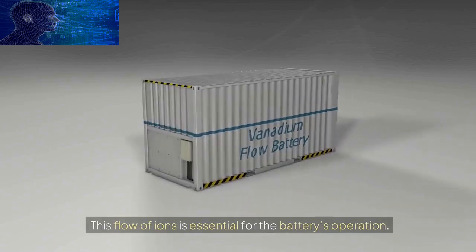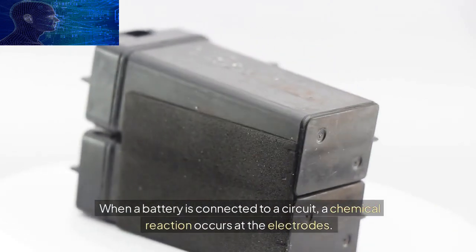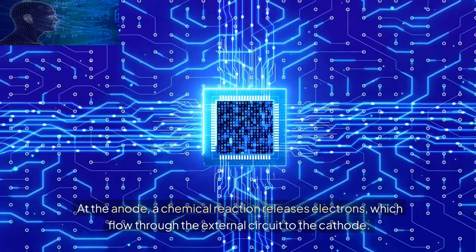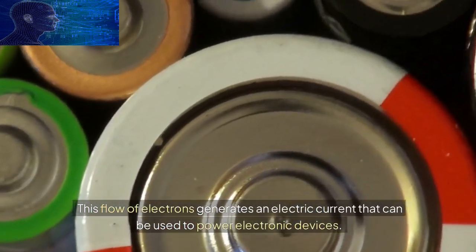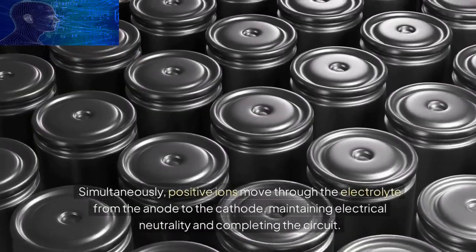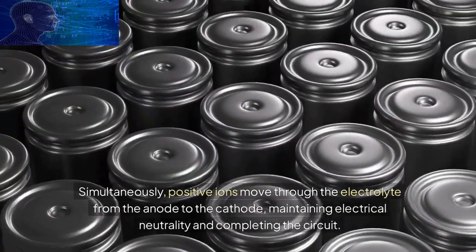When a battery is connected to a circuit, a chemical reaction occurs at the electrodes. At the anode, a chemical reaction releases electrons, which flow through the external circuit to the cathode. This flow of electrons generates an electric current that can be used to power electronic devices. Simultaneously, positive ions move through the electrolyte from the anode to the cathode, maintaining electrical neutrality and completing the circuit.